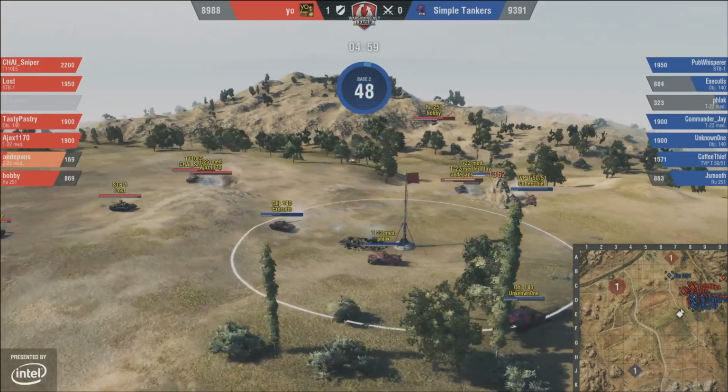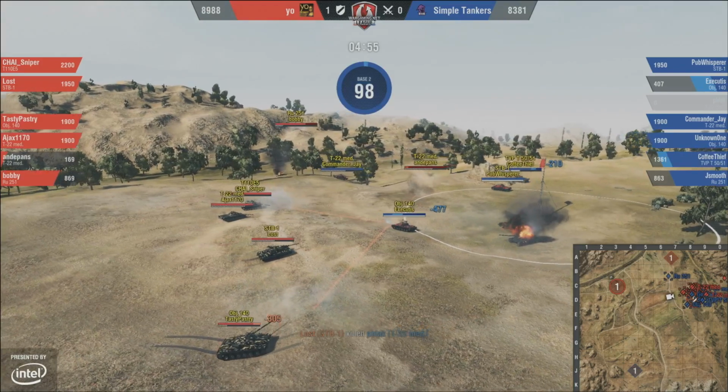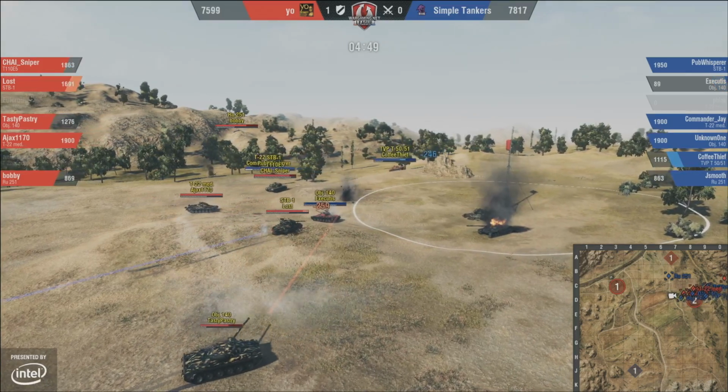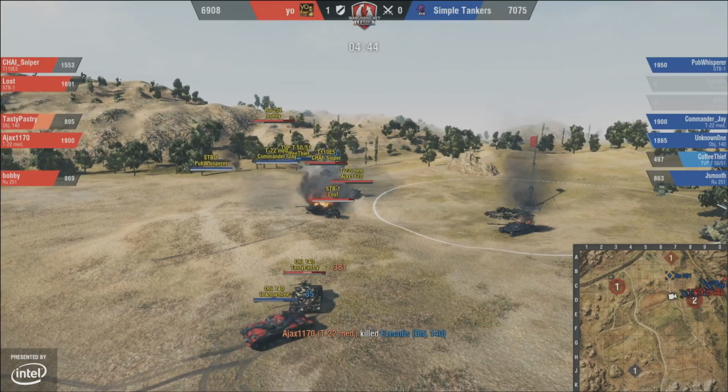Executive taking over 1,000, now 140. Andy Pans looks like he'll be going down as well. Lost takes Flack in that T-22, so a 1-for-1 exchange for both these teams, but Publisher finds Andy Pans now. 2 tanks down for the side of Yo. Let's see how Simple Tankers is playing on to continue this as Ajax finds Executus on no one.